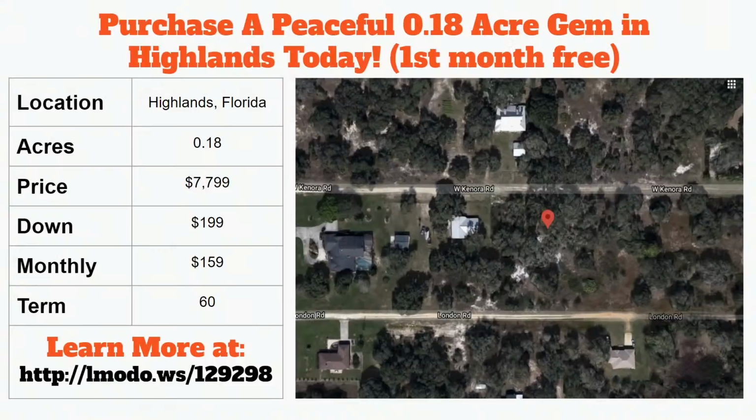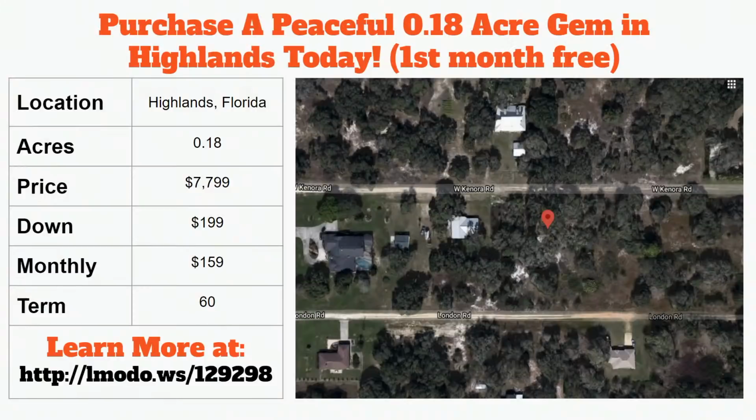But here we go. Let's look at this property. 0.18 acre gem in Highlands. They're giving you your first payment for free. I don't know how that works. I guess you just skip your first payment, or I don't know if they write you a check or what. But basically, guess what? You buy the property with your down payment, $199 down. Your monthly payment is going to be $159 a month for 60 months. All right. Okay, $159 a month for 60 months on a 0.18 buildable lot.